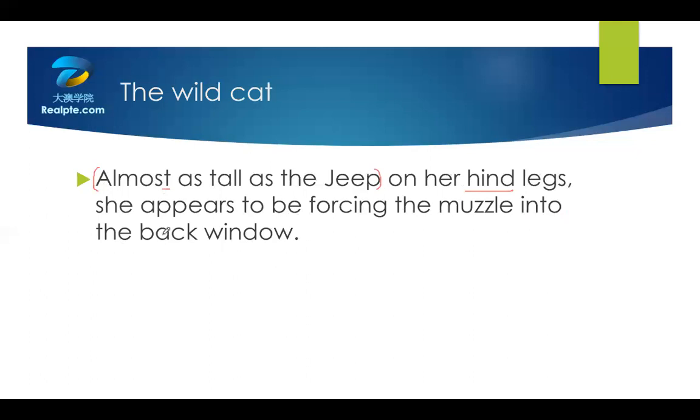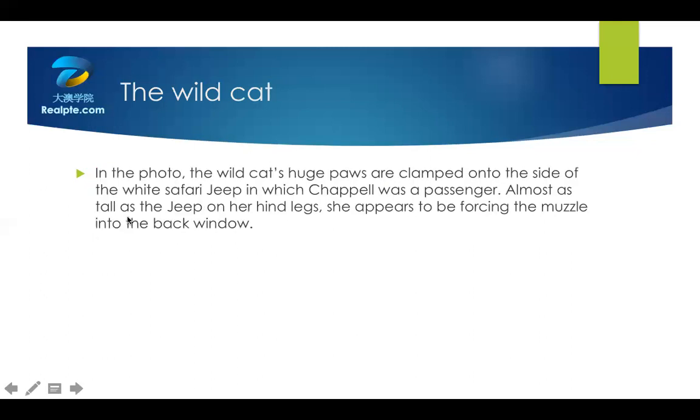muzzle into the back window。这一块呢，其实不用停。你要说非要停的话呢，she appears to be forcing the muzzle 这一块呢有个 tiny pause 是可以的，但是我觉得这个没有必要停，我讲过嘛，对不对？就是我们尽量少停。所以这篇文章呢其实并不难。我们来读一遍吧。In the photo, the wildcat's huge paws are clamped onto the side of the white safari jeep, in which Chapel was a passenger, almost as tall as the jeep on her hind legs. She appears to be forcing the muzzle into the back window.